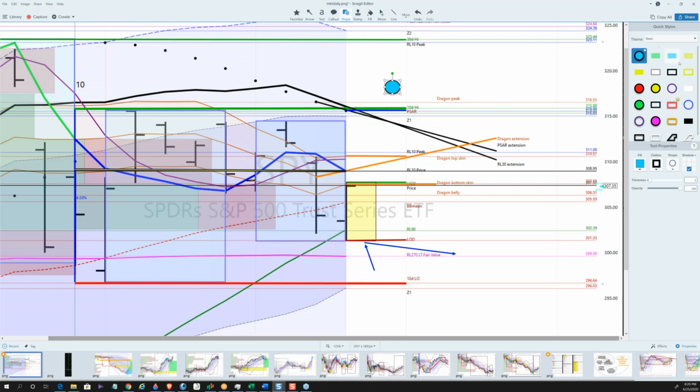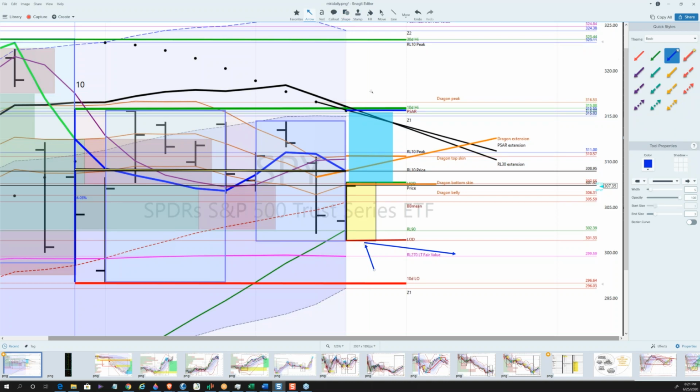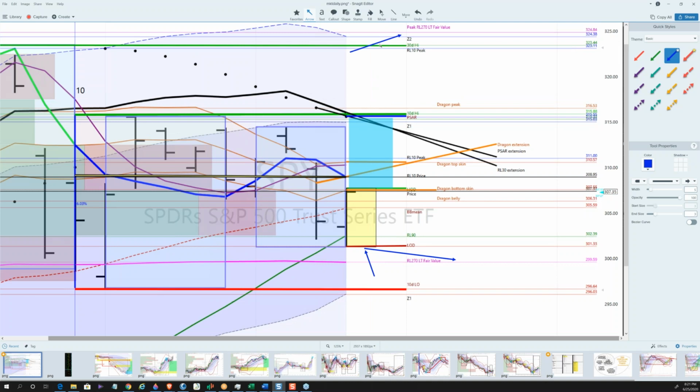So what that means to me then is this area that I'm going to highlight in this darker shade of blue, this entire region in here is all tactical trading. There's an opportunity to see some tactical gains short term inside this space, but it really has to get through that PSAR flip before I would call that a green.